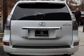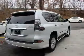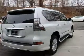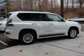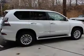Inside you'll find third row seat, Bluetooth connectivity, digital radio, Sirius XM satellite radio, and auxiliary input, steering wheel controls, push button start, automatic climate control, a backup camera, curtain head airbags.